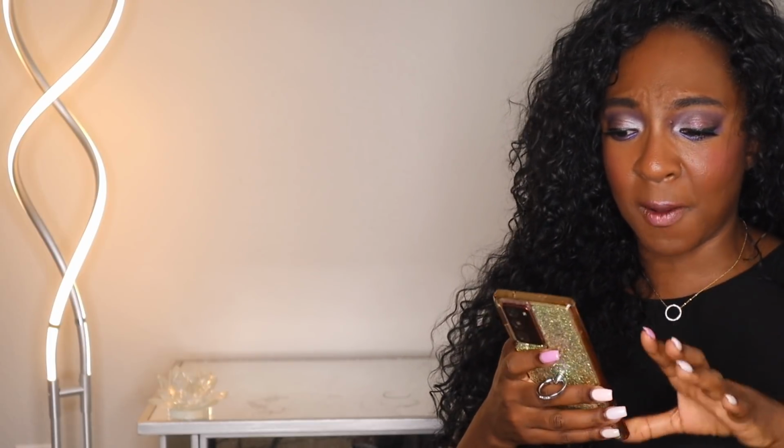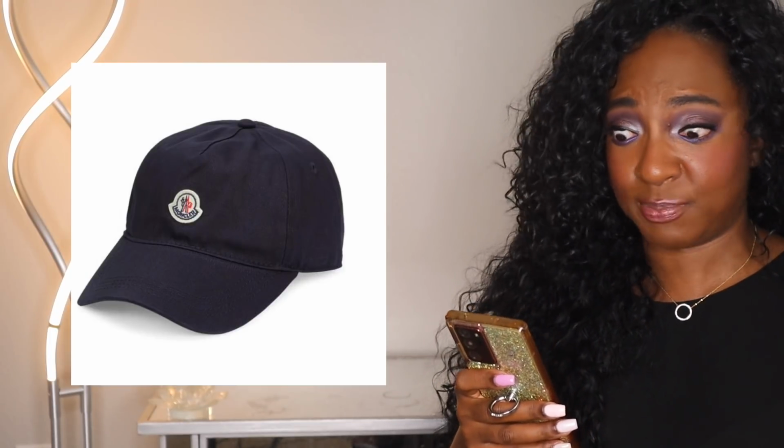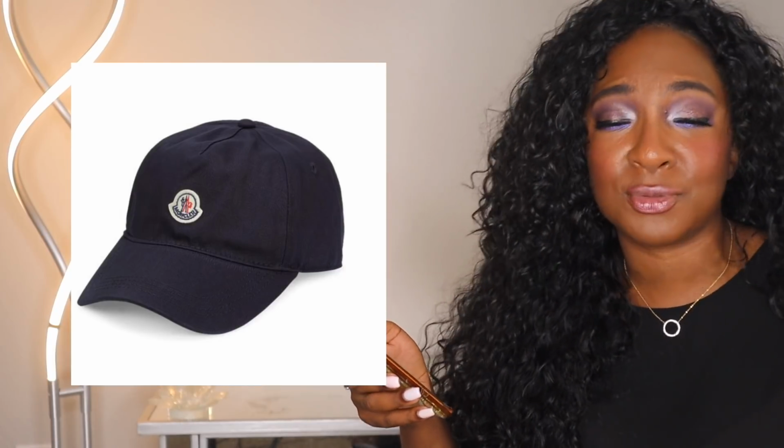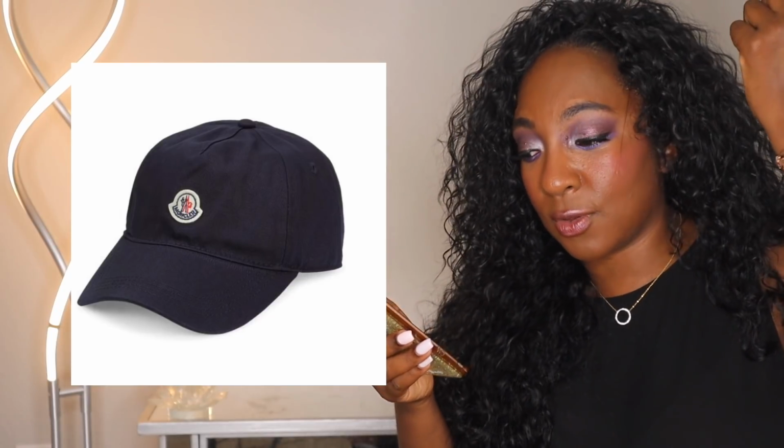This Montclair Basic AF baseball cap. I should have known. You guys told me that this hat retails, I think, for 150 or 200 bucks. It's literally just a basic black baseball cap with the Montclair logo on it. So I had this listed. What did I have this listed at? Well, I can't remember what I had it listed at.